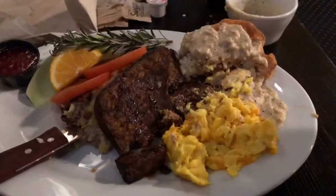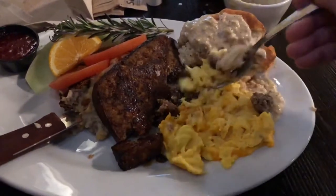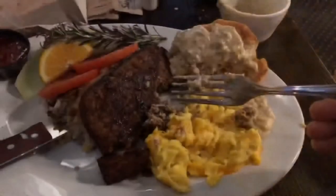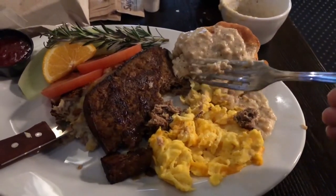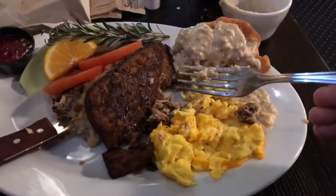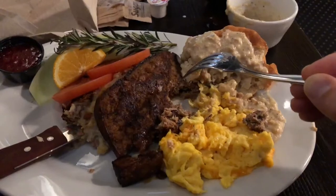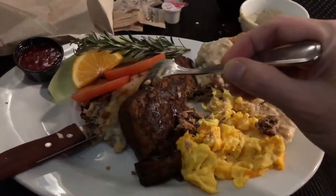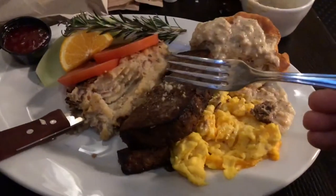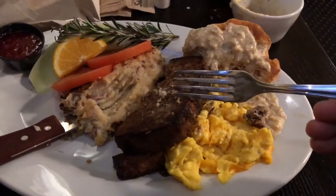Whew. See if I can get a bite with everything here. Biscuit and gravy, some eggs, and the meatloaf. Oh my god, it's a big bite. Oh my gosh. Got the cheese and the eggs. There's a little sweetness on the glaze on the meatloaf. Oh my god, so rich, so good. And we haven't even gotten to the potatoes. Hot, yummy. Oh, so good.